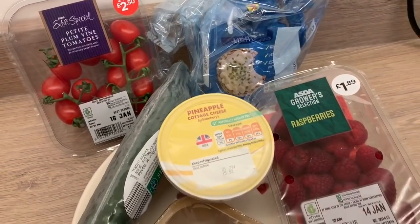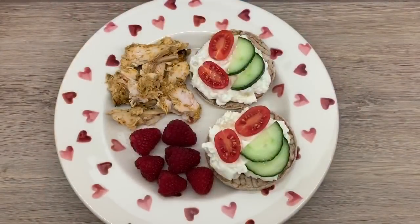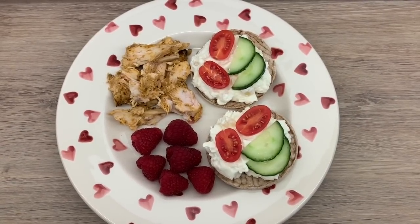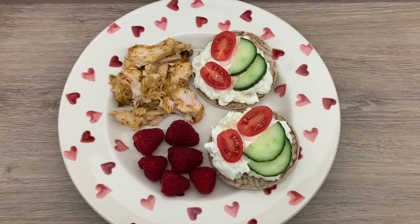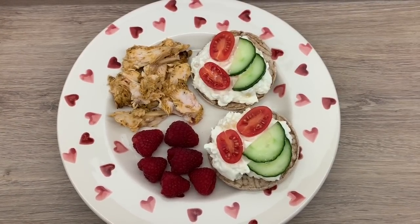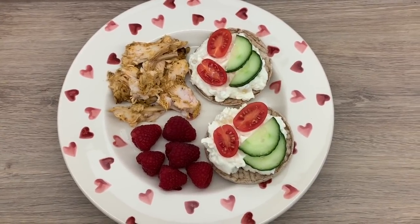So I am going to make a lunch out of this lot and I'll show you what I come up with. So here is my lunch. I've got chicken tikka slices from Aldi and they are sin free. I've got 2 Ryvita rye cakes, they are 1 sin each. And on them I have got pineapple cottage cheese from Sainsbury's. I've got cucumber and tomatoes on there and then some raspberries on the side for extra speed. So in total, my lunch is 2 sins.